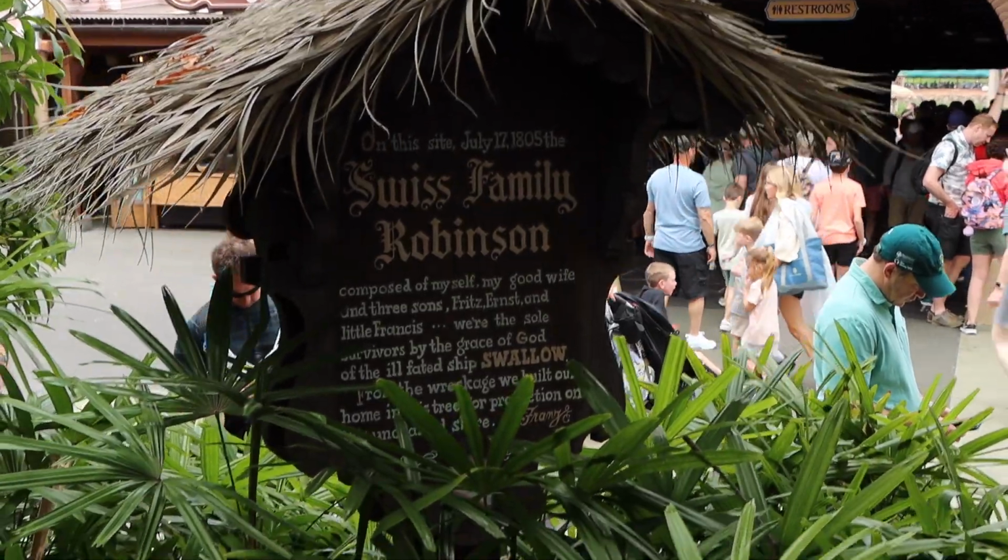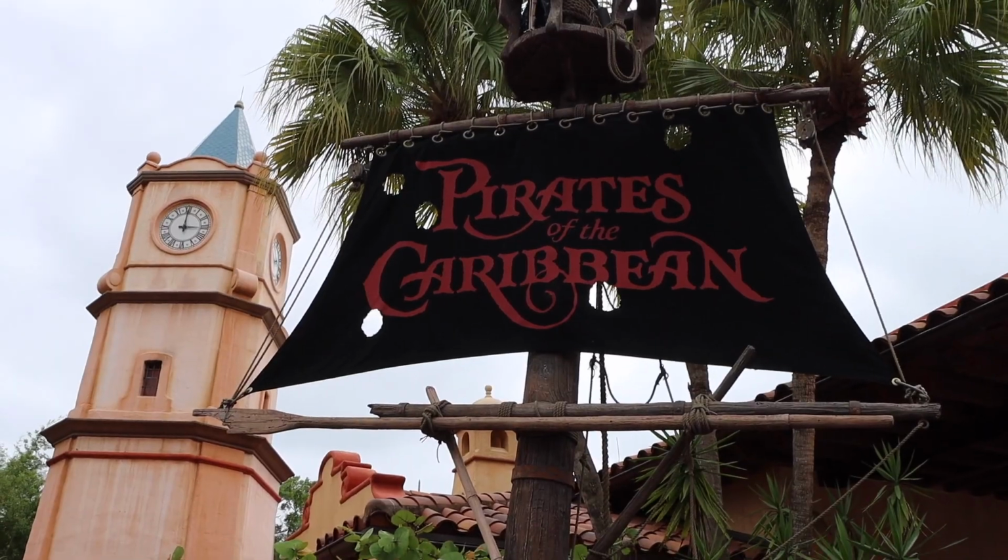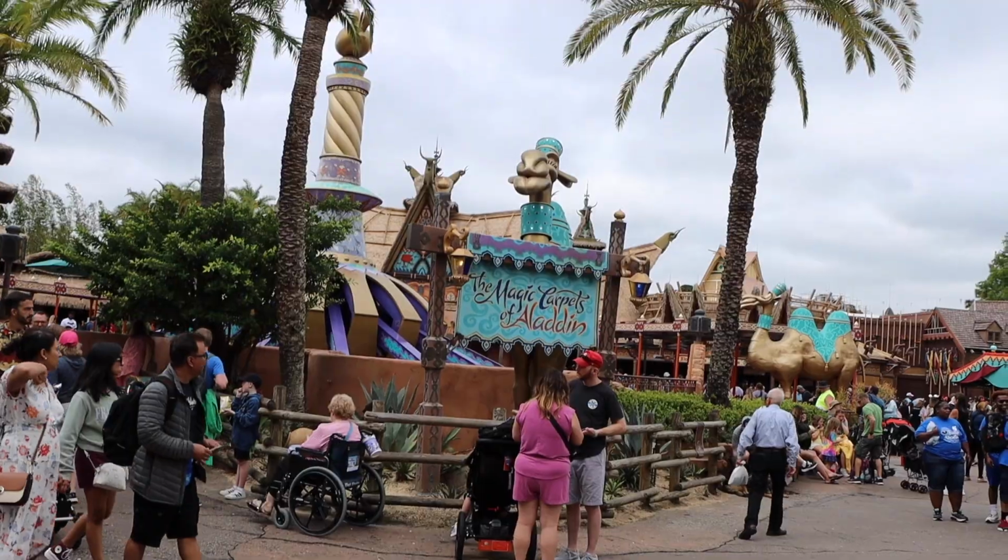All right guys, so as we're wrapping up our day here in Adventureland, now it's time to talk about what Adventureland does well and maybe what they could improve upon. So I think Adventureland really knocked it out of the park. They have 5 ride attractions with Swiss Family Robinson Treehouse. They have the Tiki Room. They have the Jungle Cruise. They have the Pirates of the Caribbean, and they have the Magic Carpet Ride.